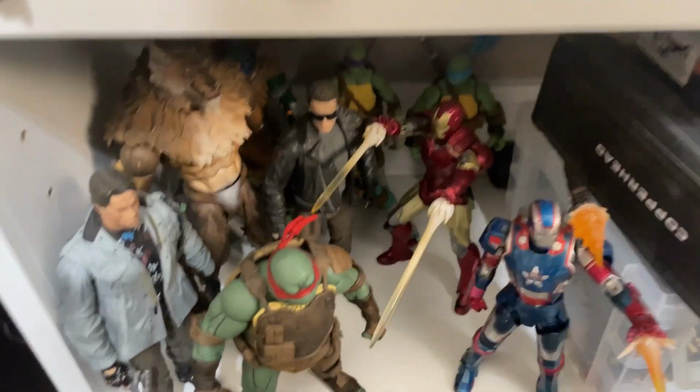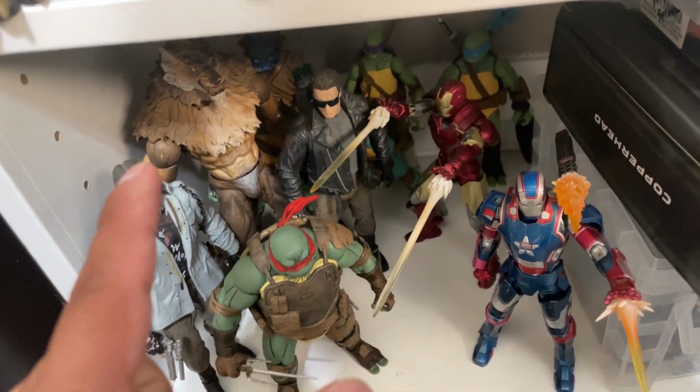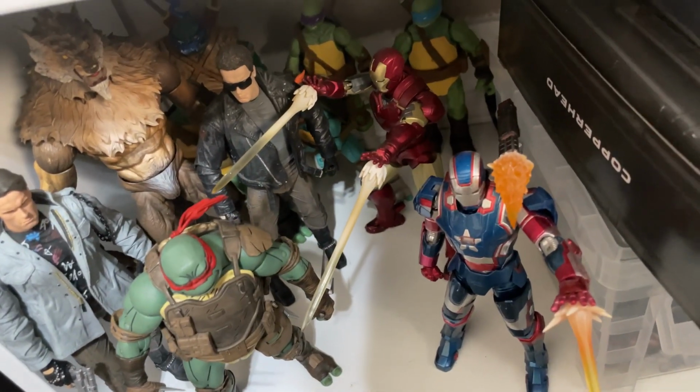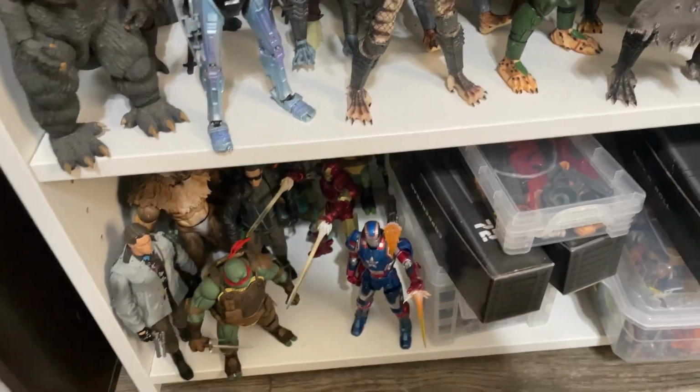These Iron Man figures, I wish I could also sell them. This werewolf is very cool looking, but it was underwhelming to me. The arms come off way too easily.